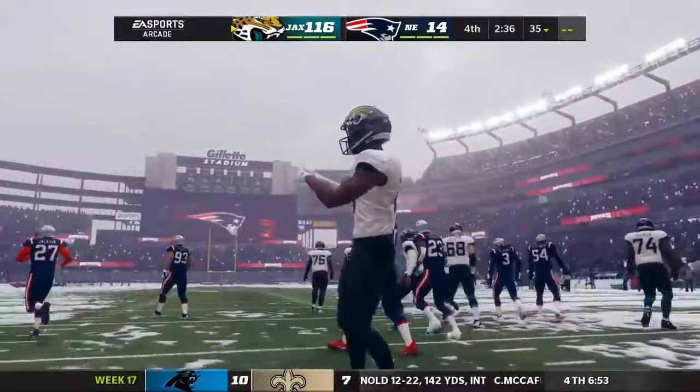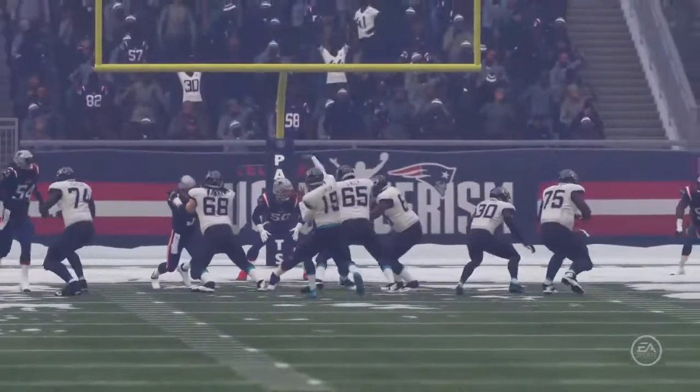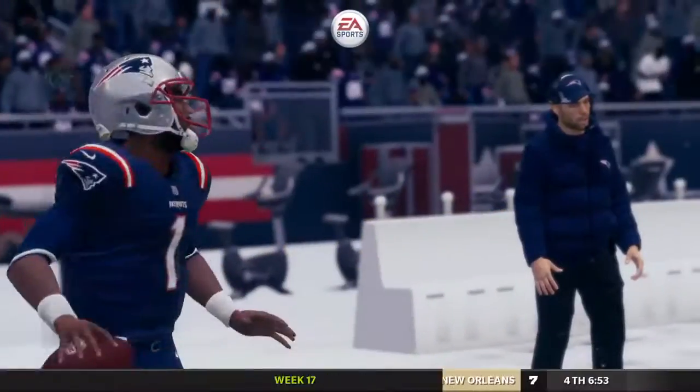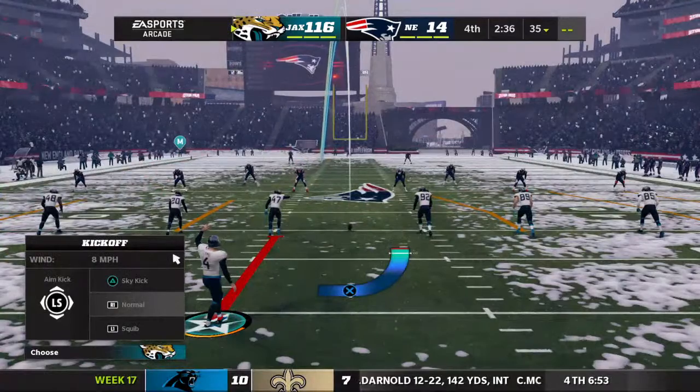So they're able to throw it in for the 2-point conversion. Sometimes that can be a risky play, but they got it. Yeah, you always have to be careful here because if you do get it intercepted, it's returned by the defense. That's 2 points for them, but he identified an open target and put it right on him.